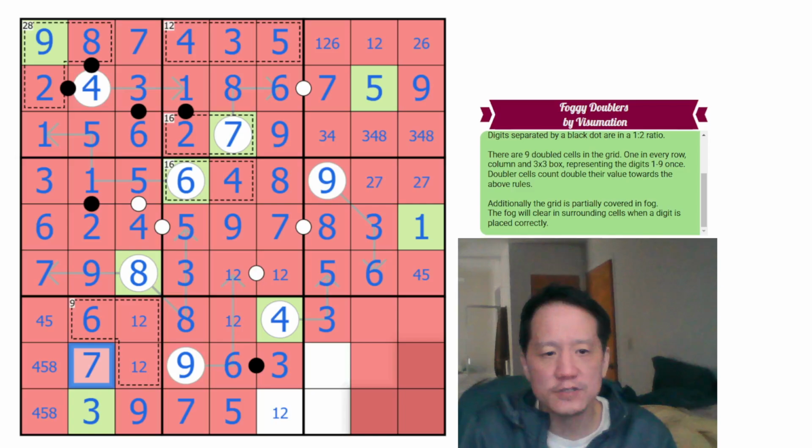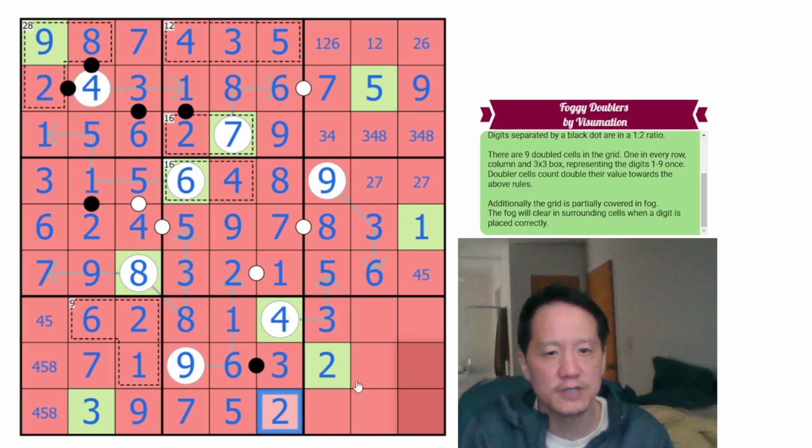So therefore, this is not doubled. These are not doubled. And therefore, this must be the last double cell. So it must be a 2. Which makes this 1, makes that 2, makes that 1, makes that 2, makes that 1, makes that 2.